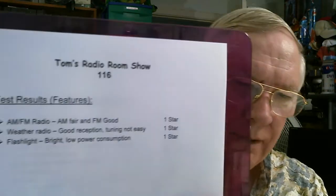The flashlight was very bright when that battery was fully charged, and it appeared to have low power consumption, so it didn't last a long time. So I gave the flashlight a star. So we got 3 stars on that.